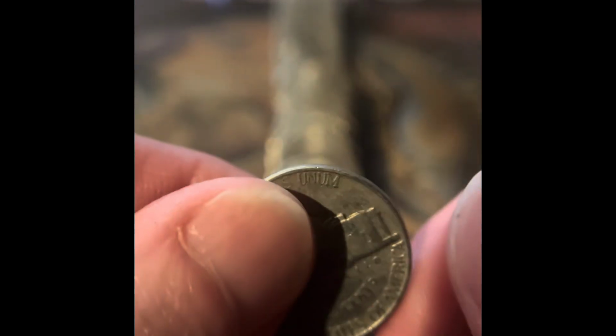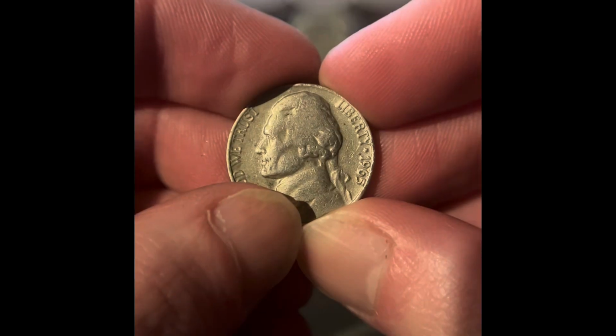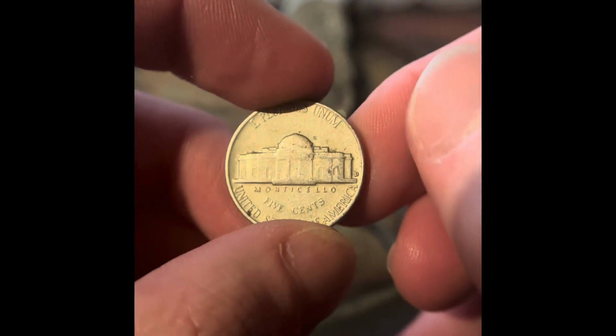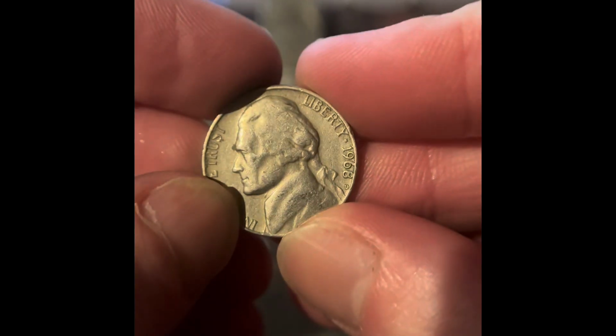We got 1948 Philadelphia. We got 1964 Denver. We got a 1965 Philadelphia. We got 1961 Denver. We got a reverse Denver. It's a 1964. We got 1968 Denver. We got a reverse Denver. It's a 1964.